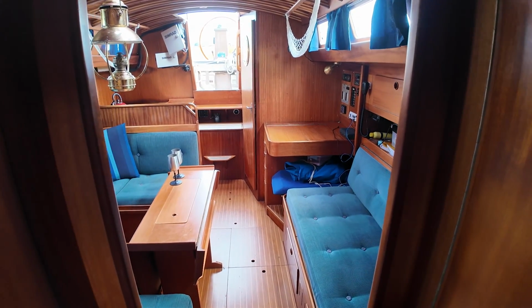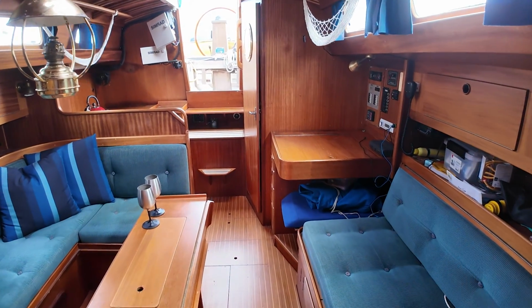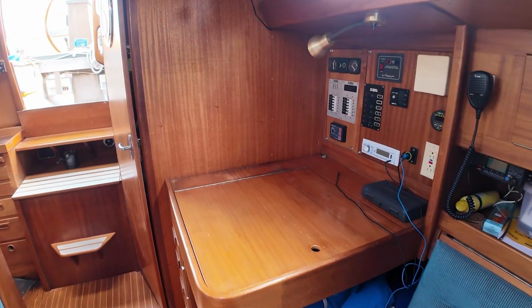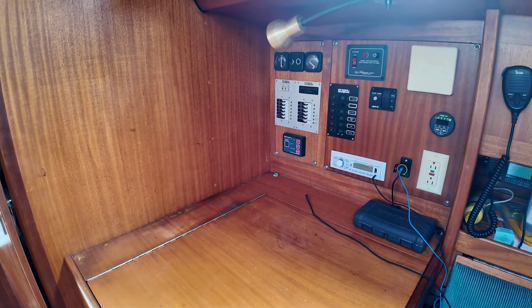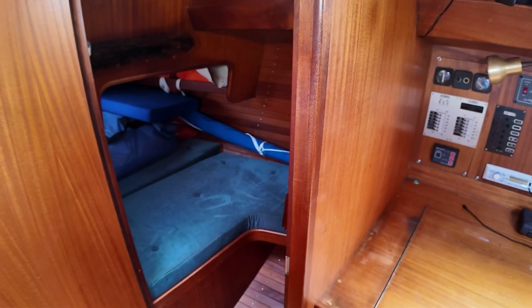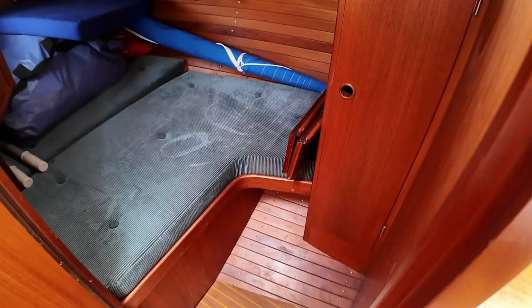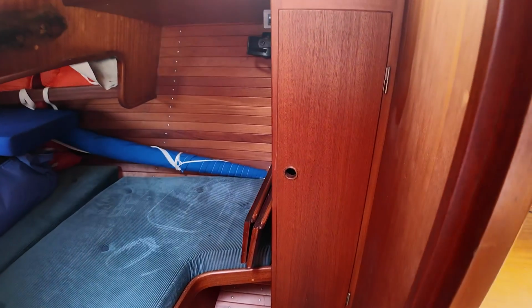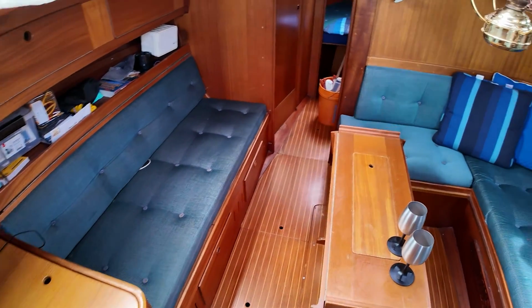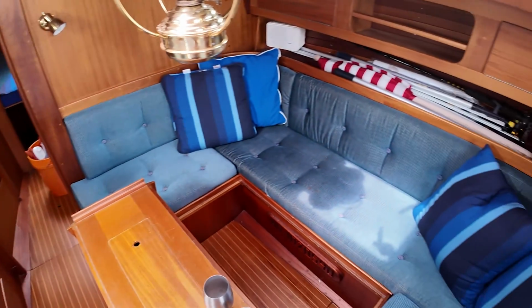Moving aft from the forward cabin through the main salon again, on the port side is the nav station. Opposite the galley is a private cabin with a good-sized double berth and a hanging locker. Cabin sole is teak and holly. All the joiner work on the bulkheads and the cabinetry is mahogany.